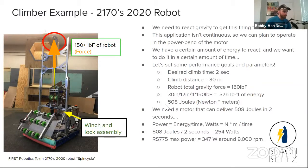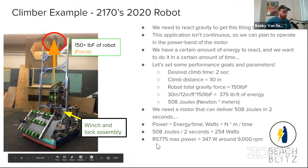And so that in metric is 508 joules, which is Newton meters. So we've got a certain power output that a motor can give us, and I'm actually going to pull from what we actually did for this robot. The RS775 power is about 350 watts output, and that maximum power output is at about 9,000 RPM.